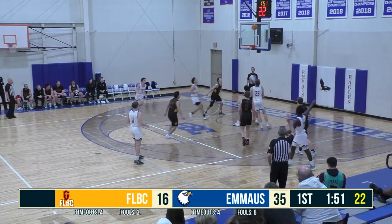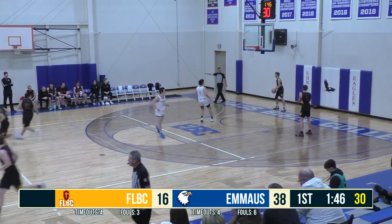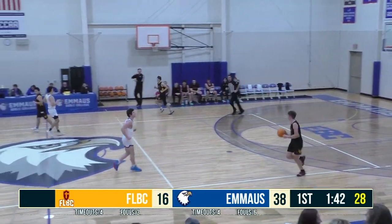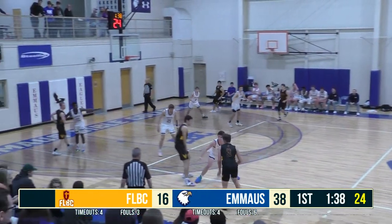Harper with a wide open three is good. Harper got the ball, plenty of time to set. Nobody really challenged him, so he took the shot and he hit it. Yeah, indeed.